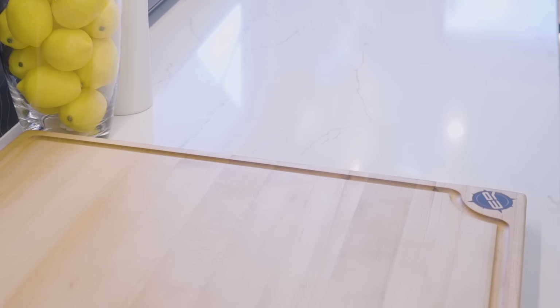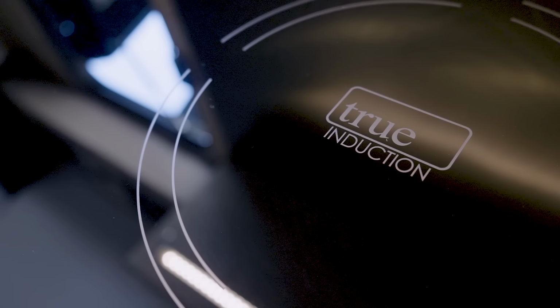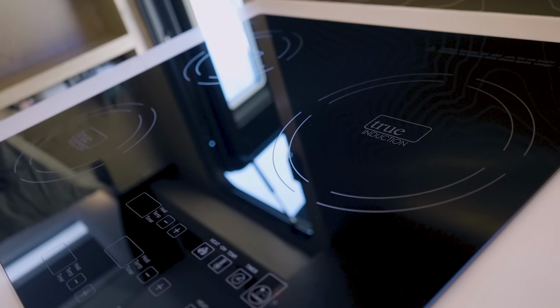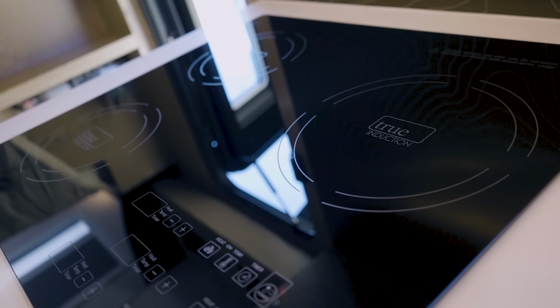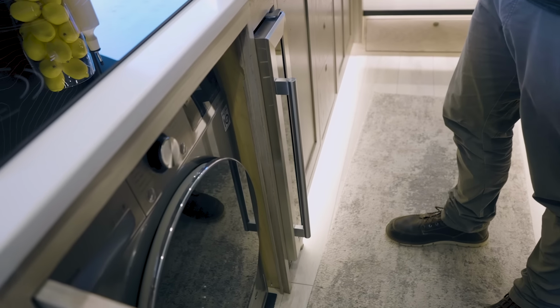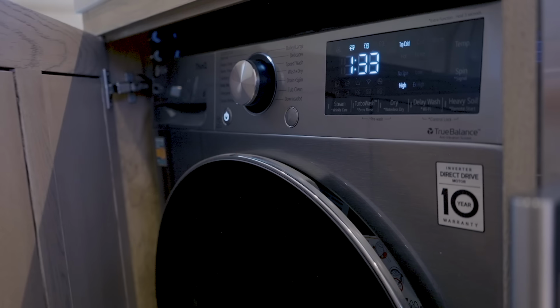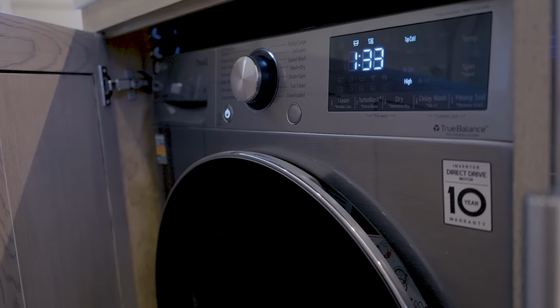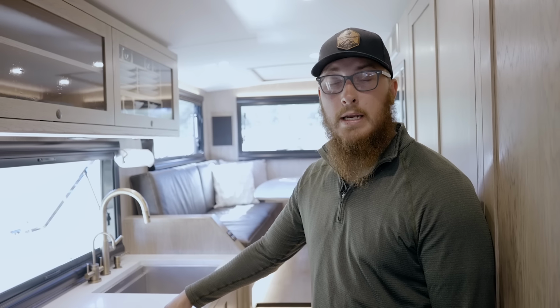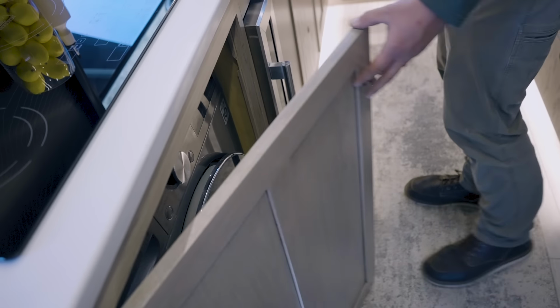Now, starting off on the left side, we do have a butcher block that is covering our 3-burner induction stovetop. Now, that is all going to be running off of our inverters and our solar and our lithium-ion batteries. Underneath the stove, we have a very large space with options for a couple different accessories that the customer can choose, including either an optional washer dryer, a second fridge freezer combo in addition to the primary, or just a very large pantry space.